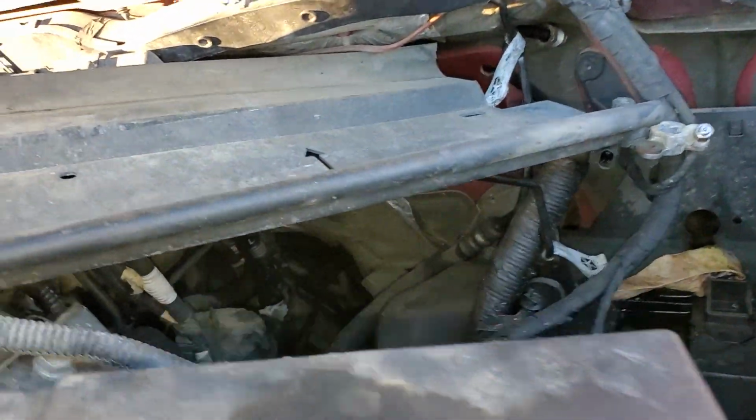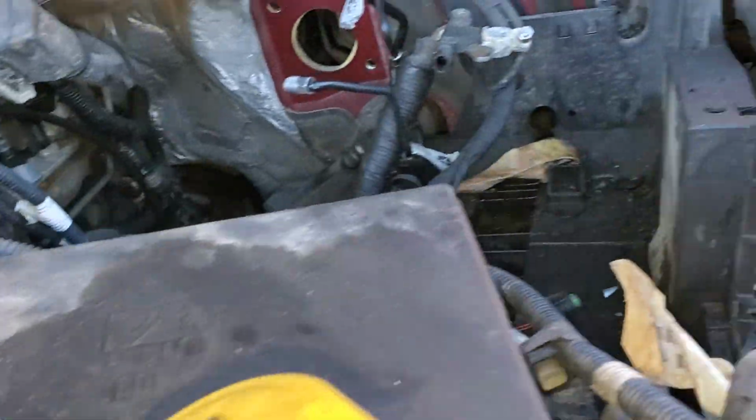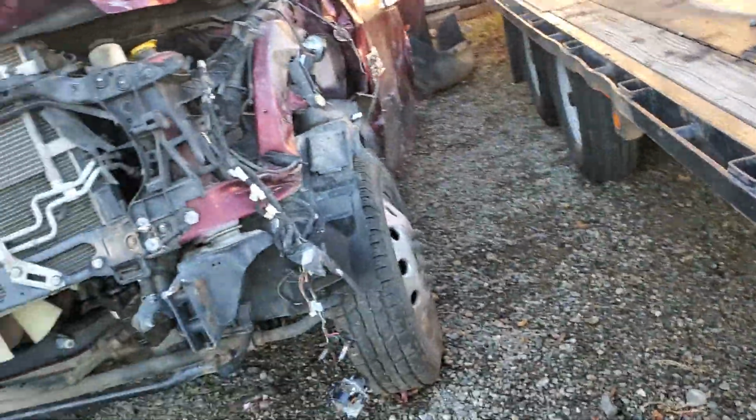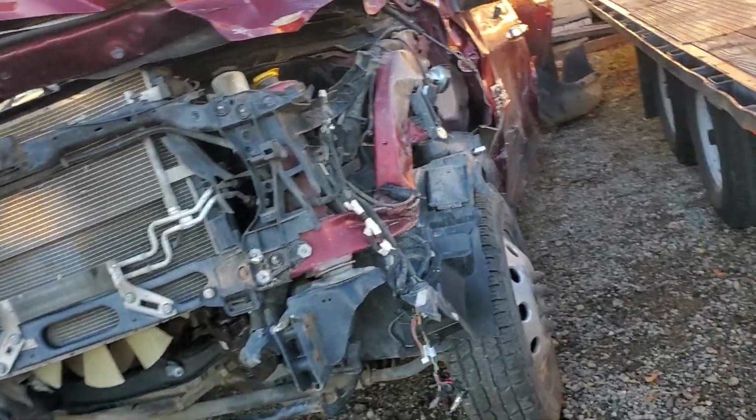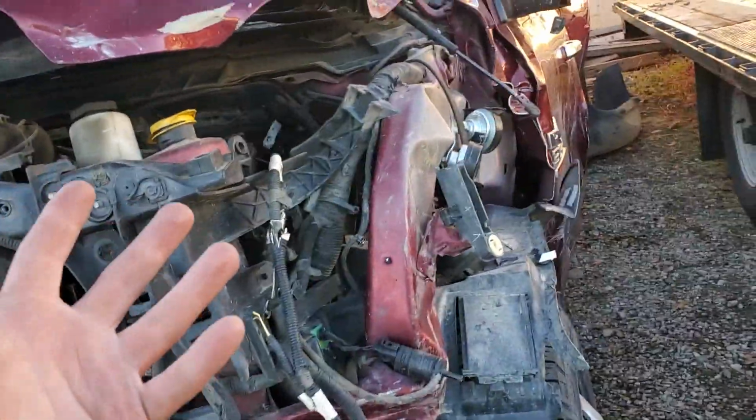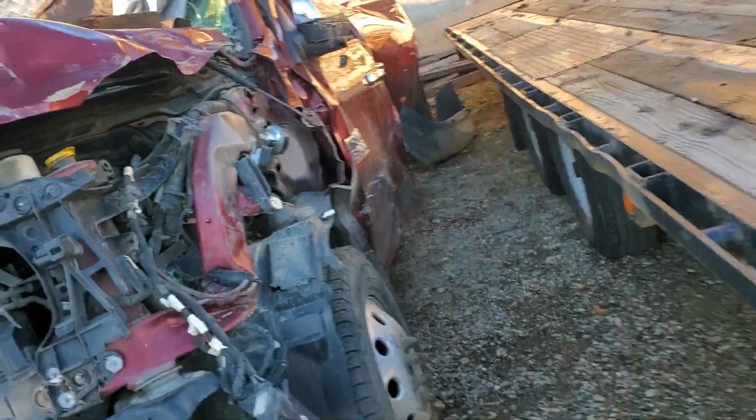Obviously the brake booster. Here, let me get this thing out of the way. Brake booster, someone decided to let this thing breathe. You guys get the drift, man. I could use a lot of parts off this truck. To an average Joe, this truck's fairly useless. This truck is toast. But the engine's good, the tranny's not cracked, so I could use those things.